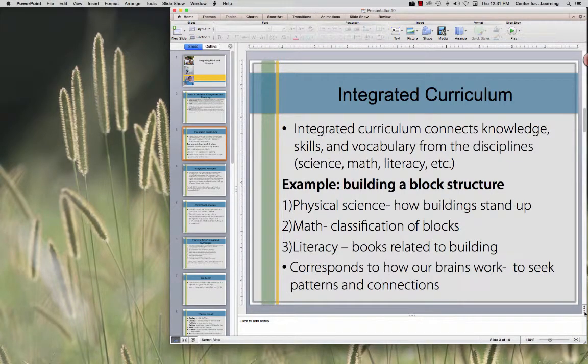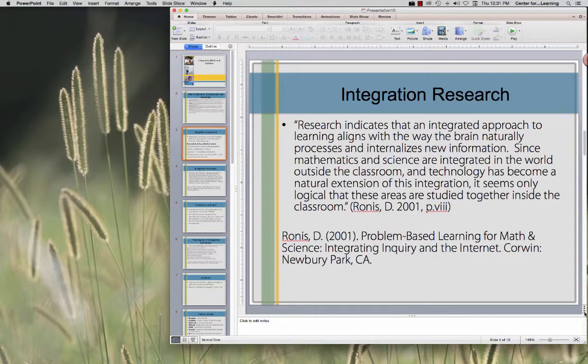Integrated curriculum. Integrated curriculum connects knowledge, skills, and vocabulary from the disciplines, such as science, math, and literacy. An example is building a block structure. In physical science, children see how buildings stand up. In math, they classify blocks. In literacy, they have books related to building. Integrated curriculum corresponds to how our brains work. Our brains seek patterns and connections.